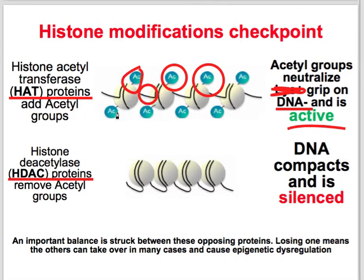Doesn't look like a lot. But if you remove these acetyl groups through an HDAC, histone deacetylase, all that DNA and the histones are now super tightly wound. You are not going to get to them. There's barely any room here compared to all this room right here. This is silenced because all these lysines are going to be really positively charged, and they're going to bind that DNA right up.